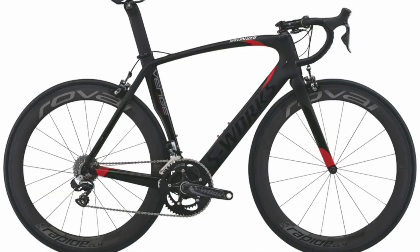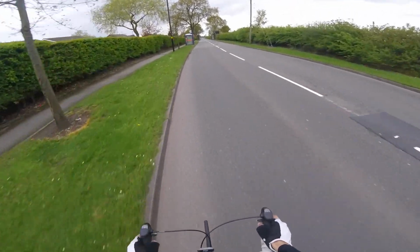I'd love to get a full carbon fibre bike at one point, maybe a Pinarello Dogma or an S-Works, something along those lines, but I'm gonna have to do a bit of saving for that because they can be in the thousands, but they're incredible machines.